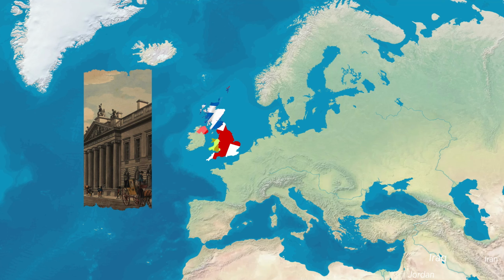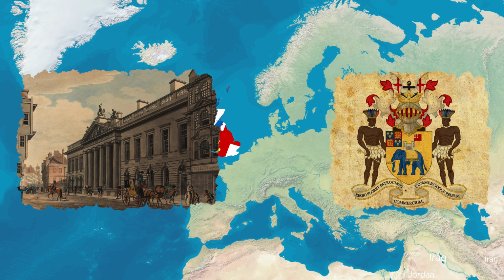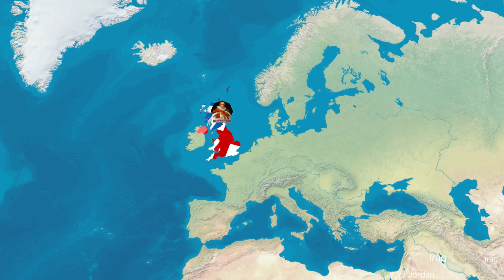The establishment of the East India Company in 1600 and the Royal African Company in 1660 played crucial roles in fueling the British economy. In 1603, James VI of Scotland became James I of England, uniting the crowns of England and Scotland. However, they were formally united under the Act of Union in 1707.